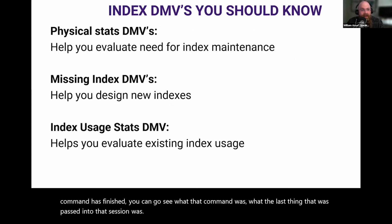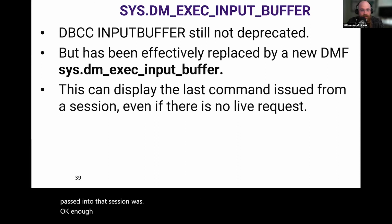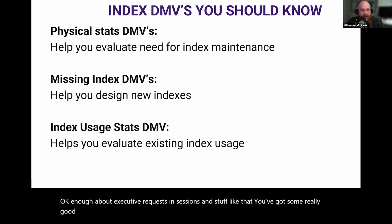Okay. Enough about exec and requests and sessions and stuff like that. You've got some really good fodder to go after there. Again, the sessions and request query is one of my favorites.